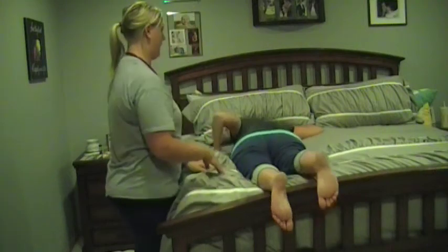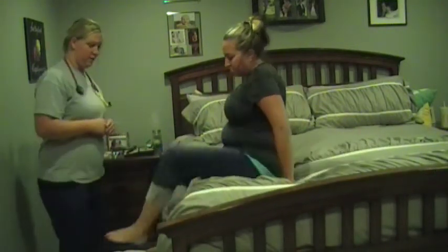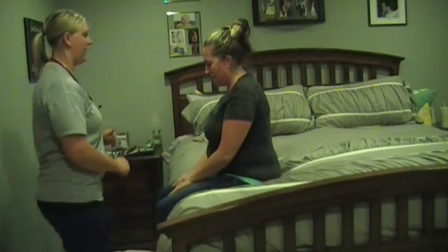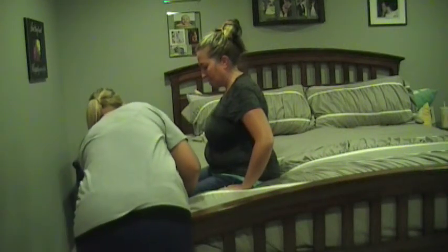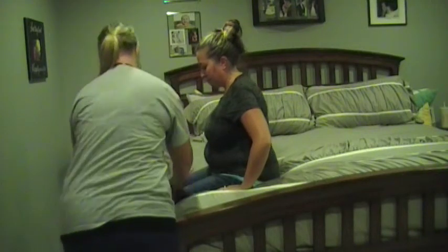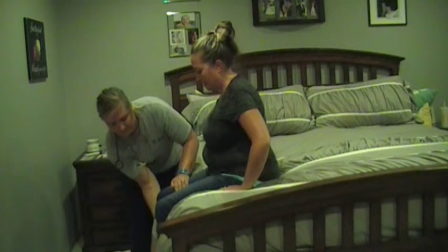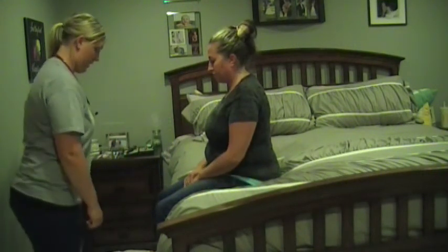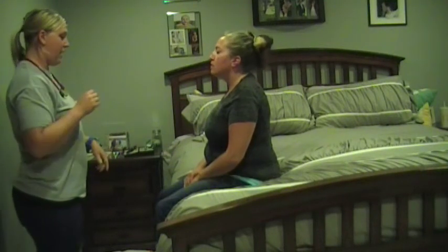Alright, so I will have you turn back over. And if you want to sit back up on the edge of the bed, I'm going to test your quad strength and your hamstring. So I'm going to place my hand here, my hand like this, if you want to try to raise this. Very good. And then do the same on the other side. Very good. Alright, and we did your ankle strength.